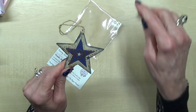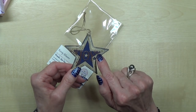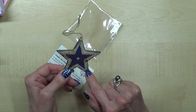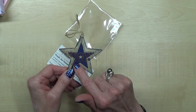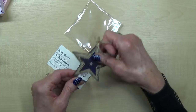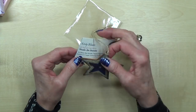Okay. Would have been bought as a star, and then it has had die-cut stars on top. I think that's possibly Sahara Sand and Night of Navy on top. And then it's been painted on top with Versamark and then copper embossing. Really lovely. And that was by Kirsty Blowers. So many thanks for that, Kirsty. It's lovely. She goes by the name of Paper Pioneers, which I thought was rather a nice name.